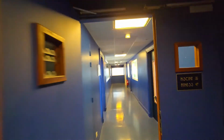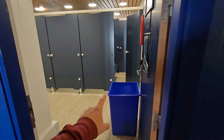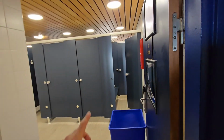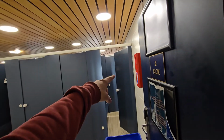You go through the door. You do need your key. You need your room key to access these rooms. That's the swimming pool. It's been propped open, but it's usually locked, and you just use your key on the little black box there and it opens. You go straight through. There's changing rooms with double doors. Once you go through the other side, there's lockers, and you go around, and then you're in the pool.